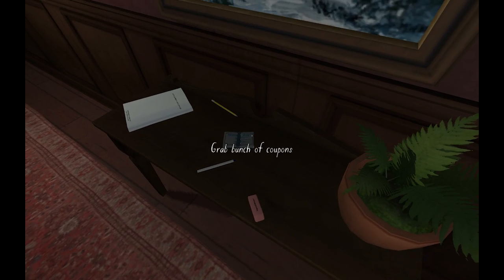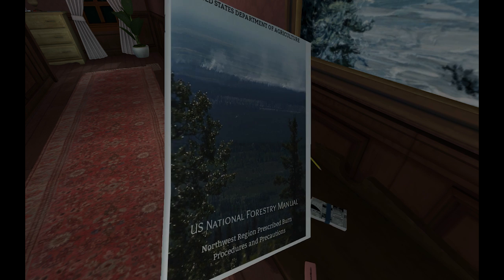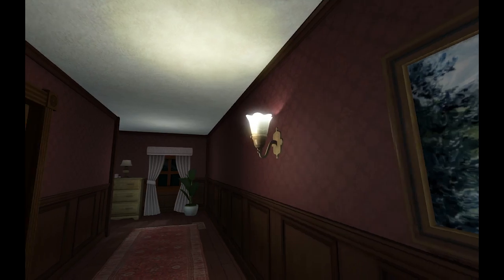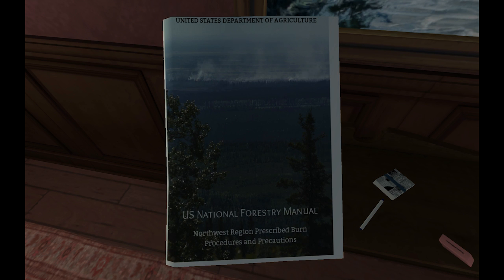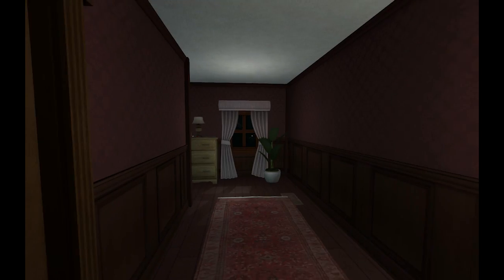There's an eraser. Oh, wow. Bunch of coupons. Save 25 cents. Oh, boy. Pots. Wow. Their mom worked at the forest. Oh, that's true. Thank you. See, I don't remember stuff like that. I'm like, whoa, cool, the forest. Where do you work? The forest. I don't know what she does there, but she had a forest jacket. Looks like a fire in the background. Oh, yeah, it is. Prescribed burn, procedures and precautions. That's cool. They got to burn part of the forest sometimes. I make trees for a living.